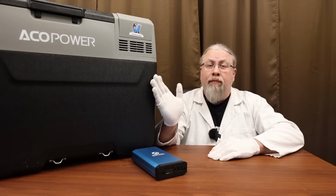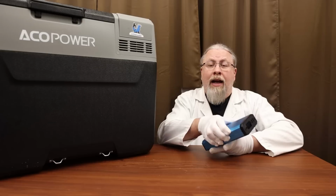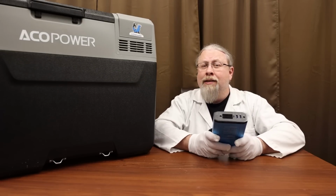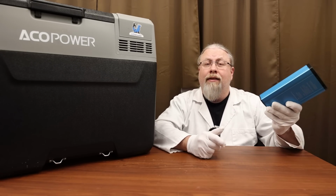Now you can get this fridge bundled with ACOPower's own branded 90-watt solar panel, and ACOPower claims that this power bank can be charged at 105 watts in as little as 4 hours. Well, that math doesn't add up to me, so let's go ahead and take this into the lab and test it out.